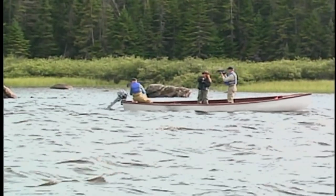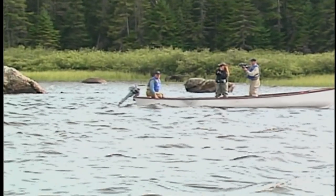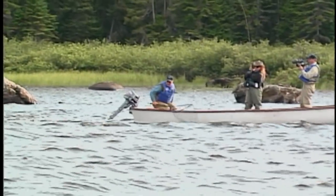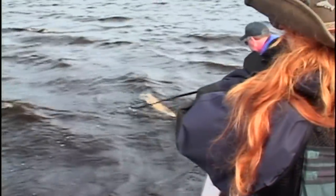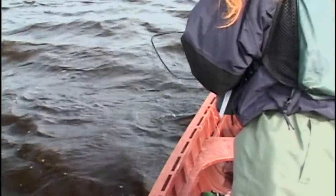Oh, yeah. He's coming in. I'll try to keep him to the side of the boat, Wally. Okay, see where my line is? See it? Yeah, okay. See the fish? Yeah. I'm going to bring his nose right up. Get right underneath them. Yeah! Oh, yeah! Woo! Oh, man! Oh, man is right!